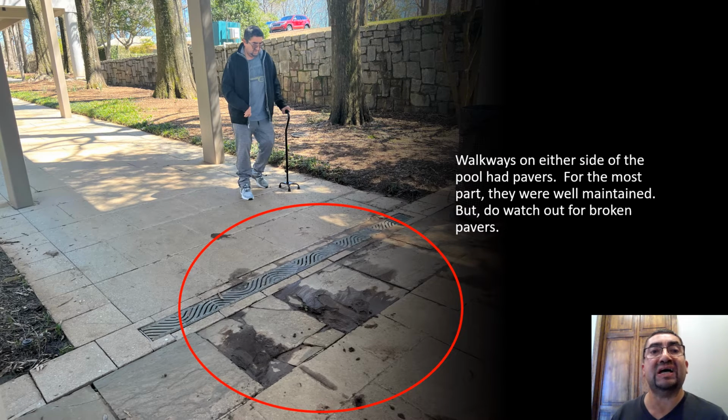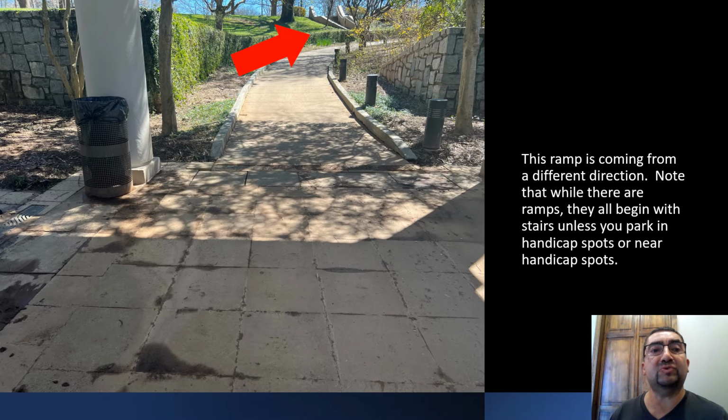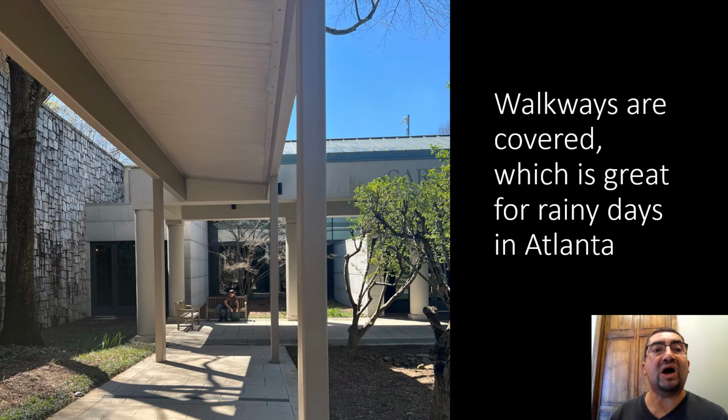Walkways on either side of the pool had pavers. For the most part, they were well maintained, but do watch out for broken pavers. This ramp is coming from a different direction. Note that while these are ramps, they all begin with stairs, unless you park in handicapped spots or near handicapped spots. Walkways are covered, which is great for rainy days in Atlanta.